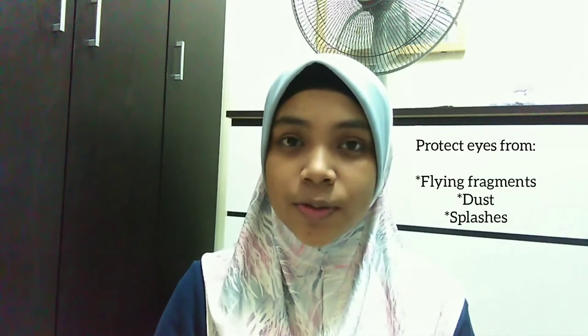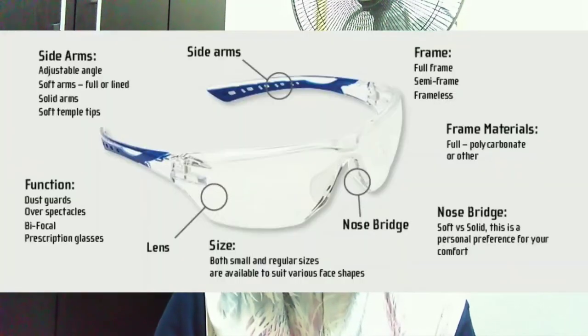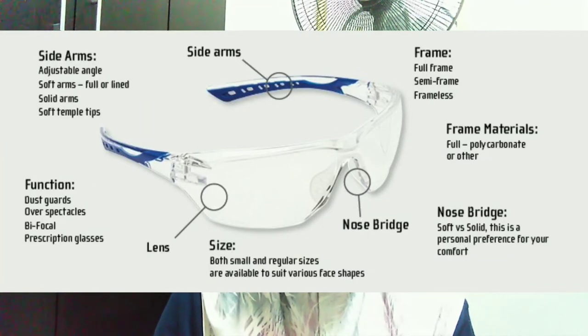For the eye protection, we have two main PPE which are safety glasses and safety goggles. They are primary eye protectors that shield the wearer's eyes from impact hazards such as flying fragments, dust and splash. The stronger built frames are constructed of metal or plastic that can be fitted with either corrective or impact lenses. Side shields shall be incorporated into the frame of the safety glasses when needed.